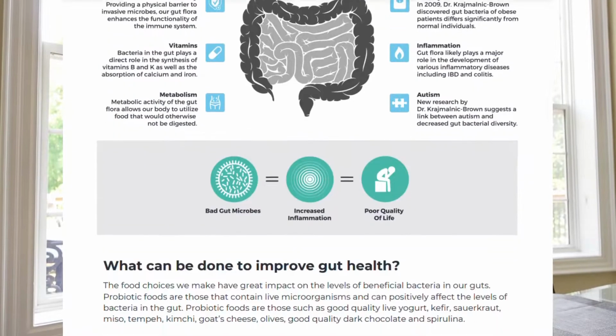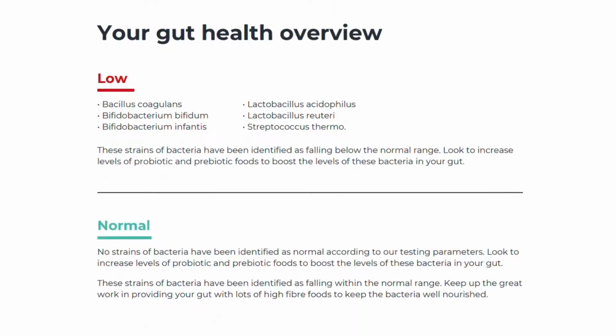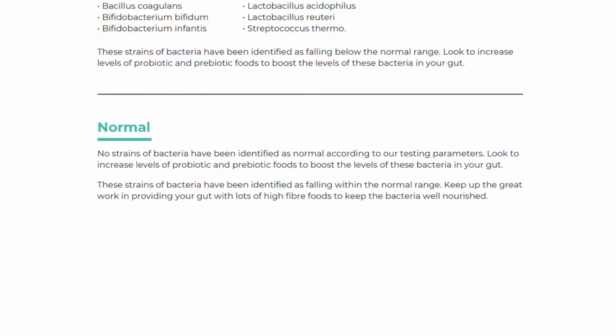They give you a low or a normal, so they assess each strain of bacteria as either falling below the normal range or in the normal range. Every single strain of bacteria has been falling below the normal range for me. I had no idea. I thought maybe one or two were low. All of them, you guys, all of them are low. That is shocking to me.